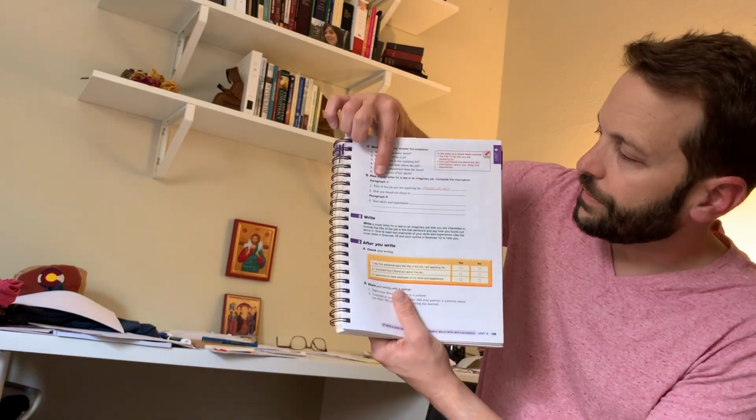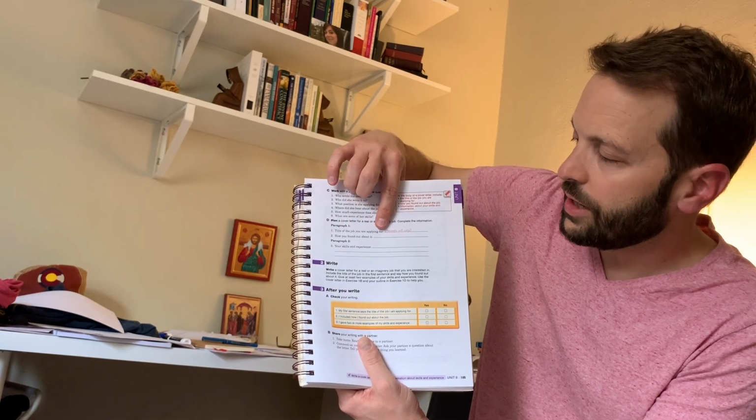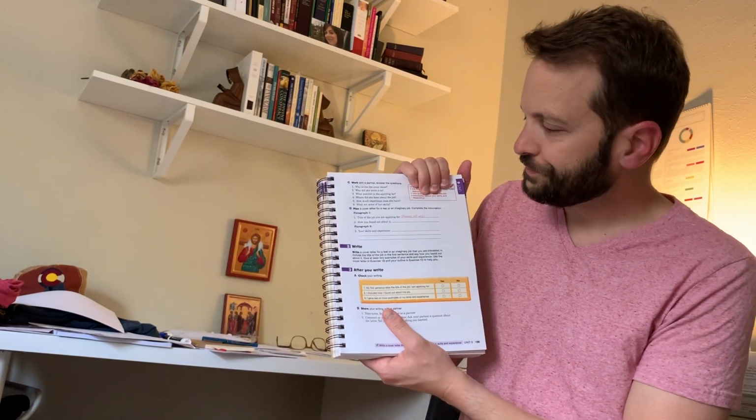So you'll see here, in your first paragraph, just like the example does, give the title of the job you're applying for, and then how did you find out about the job? Now, you may not be applying for a job right now. That's okay. Just pretend. Remember, pretend, imagine. We talk about that a lot. Just pretend you're doing something, even if you're not really applying for a job.